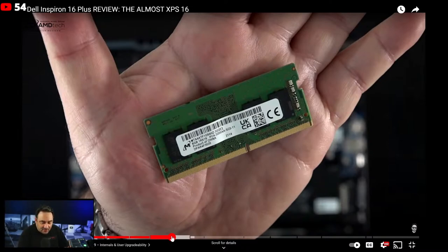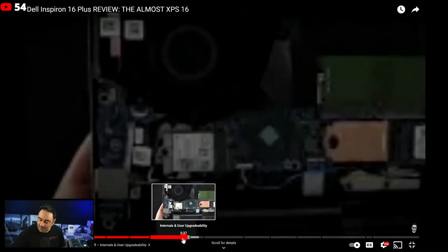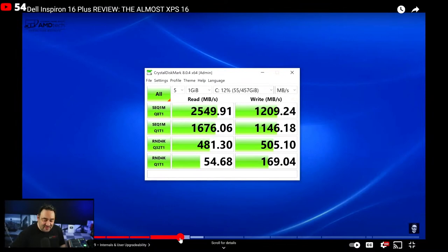Just wanted to point it out because I know some people were asking what kind of RAM is this. Now, the RAM runs in dual channel mode. It's perfectly fine for whatever you need to do. And by the way, getting back to those SSD scores, here you see the scores, good reads, decent writes, but nothing close to what we saw with the PCIe Gen 4, which got some really good reads and writes.